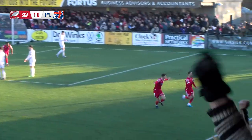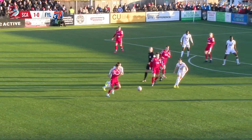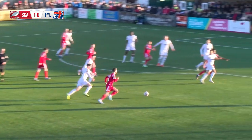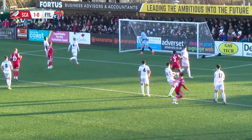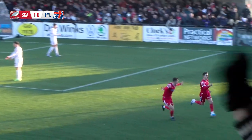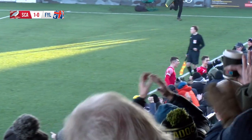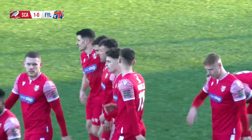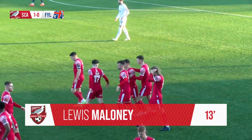What a goal! Maloney with a thunderous strike. 1-0 to Scarborough. In the back of the net there from the wizard. The magician, that is Maloney. What a goal there. 1-0 here at Flamingo Land Stadium to Scarborough Athletic. Maloney with another fantastic strike. Great goal.